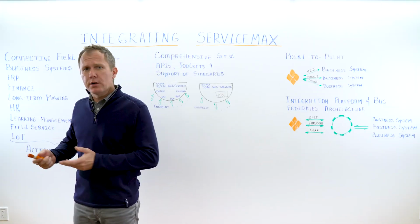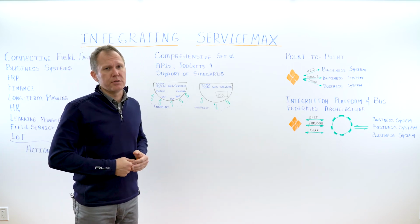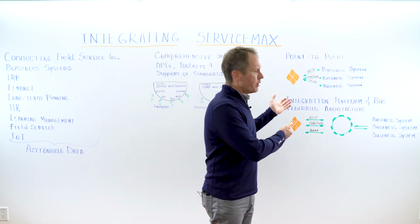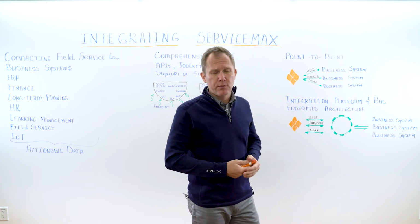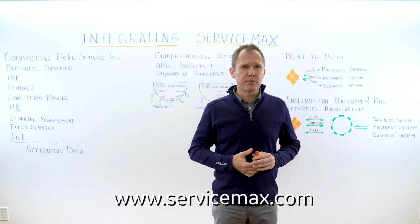So with that, I encourage you to catalog your business processes and prioritize them. Think about the power of the common standards that ServiceMax provides to integrate that data with your ServiceMax solution, and make some really strong architecture decisions around point-to-point or an integration platform or integration bus approach, and amplify your ServiceMax solution with integrated data from your back office systems.